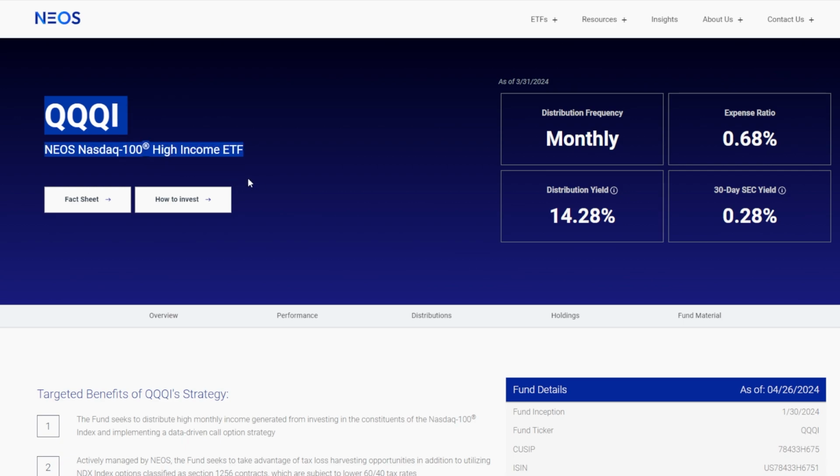So if you would consider yourself an investor looking to generate a ton of income on a monthly basis, but also want potential upside, stick around and let's get right into this one.